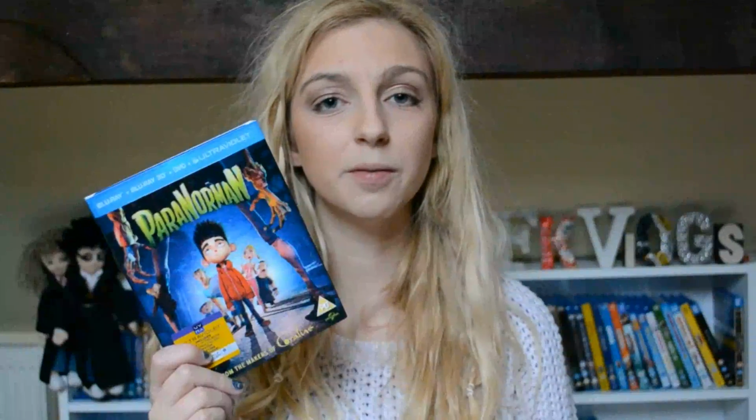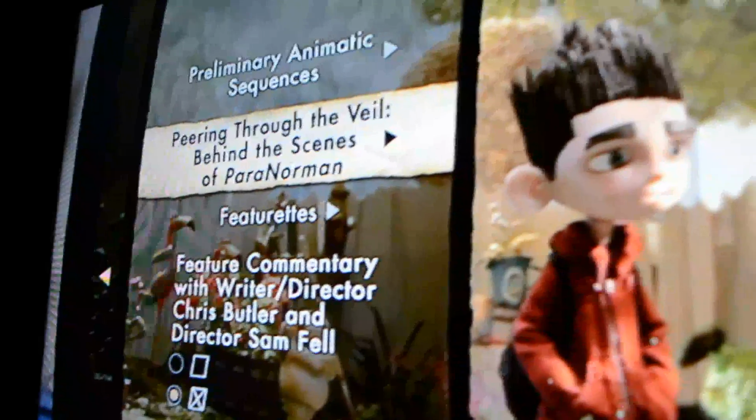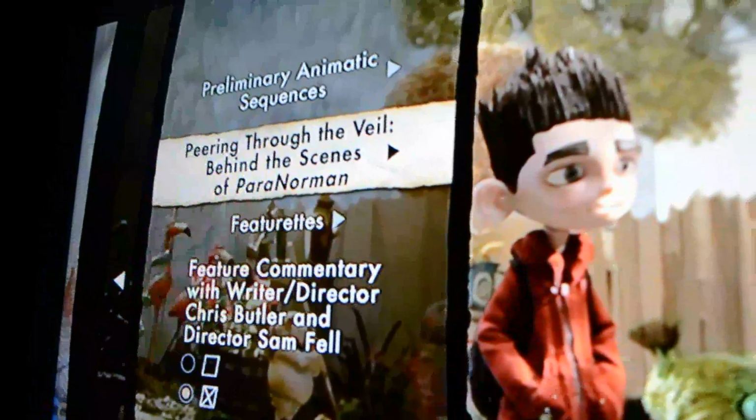And I was like, oh yeah, I need to check out the special features for Paranorman. I haven't checked out the ones for Coraline yet, and I really do want to, so that might be in a future Special Feature Sundays. But these special features were fantastic, some of the best special features I've ever watched. So as you can see, the first one we have is Peering Through the Veil, behind the scenes of Paranorman.